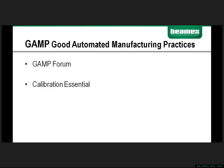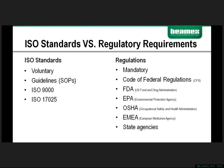Now, I mentioned GAMP and it has its origins in the pharmaceutical industry. That doesn't mean that everything we're talking about is pharma. This can be easily applied to chemical companies, to food and bev, anywhere where you have regulations that you need to track and to follow.